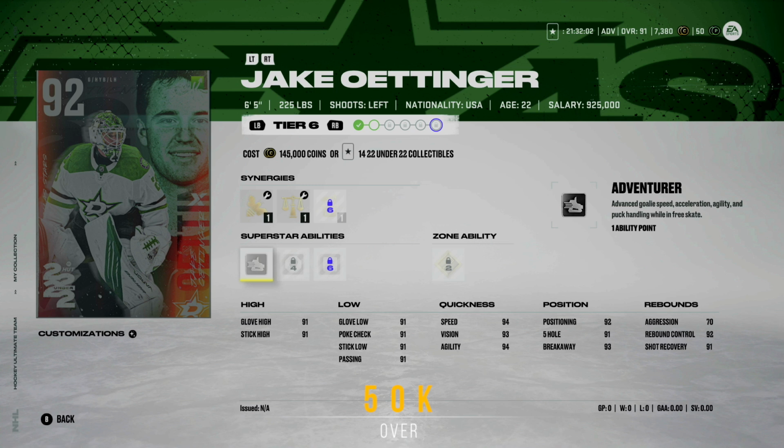As far as zone and superstar abilities go, in my opinion, Adventurer is 100% not one that you would want to activate. I know it's only one ability point, but who needs your goalie to actually be skating that fast? I don't know, up to you. As far as No Timer and X-ray goes, probably a pretty good combination to take a look at there.